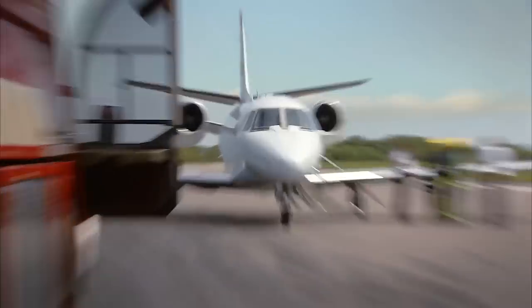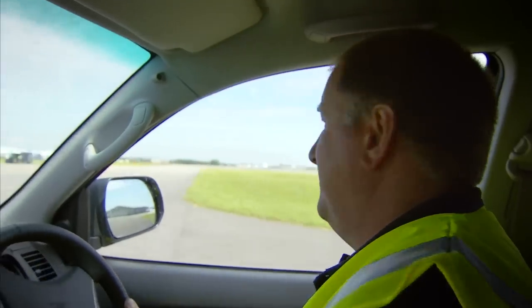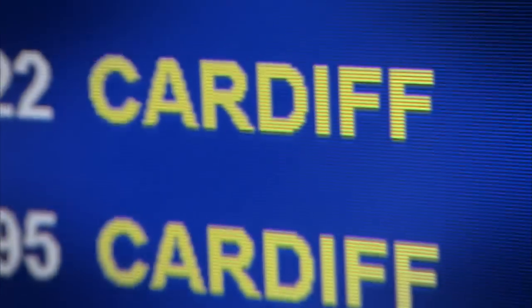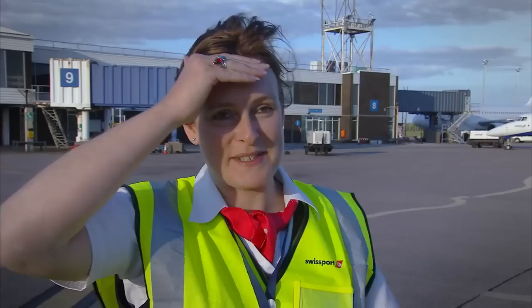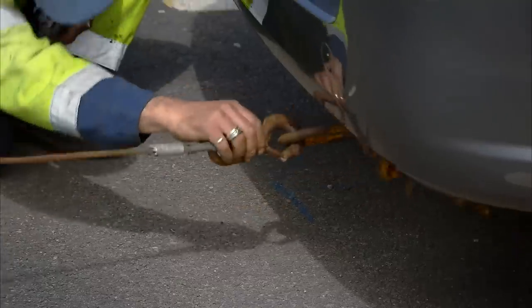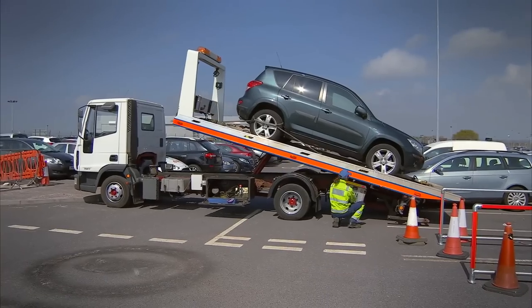Next time at the airport, a major runway incident leaves the airport closed for nearly 2 hours. Could be a brake problem, it could be an engine problem. From Barcelona to Cardiff and back again, how the ground crew have just 25 minutes to turn the flight around. I need to get on to stand now because time's going to start ticking. And there's car park chaos as wrongly parked vehicles threaten to delay vital improvement works. We've got to get cracking with this work today, so we can't afford to hold up, really.